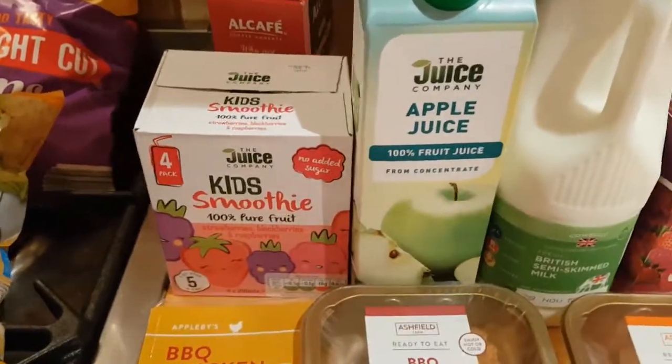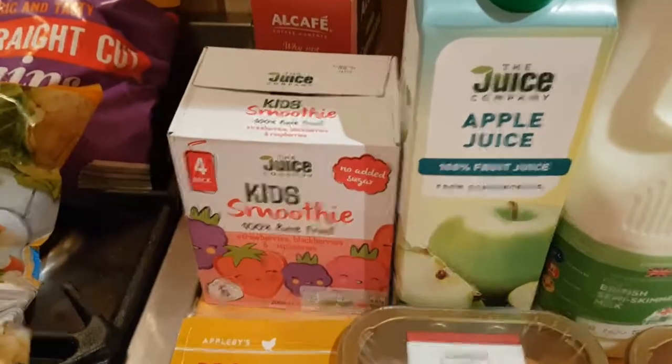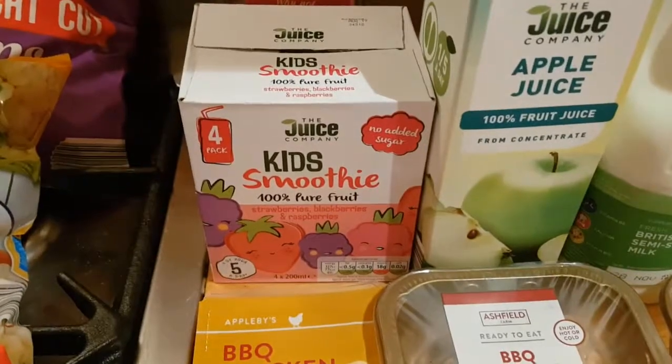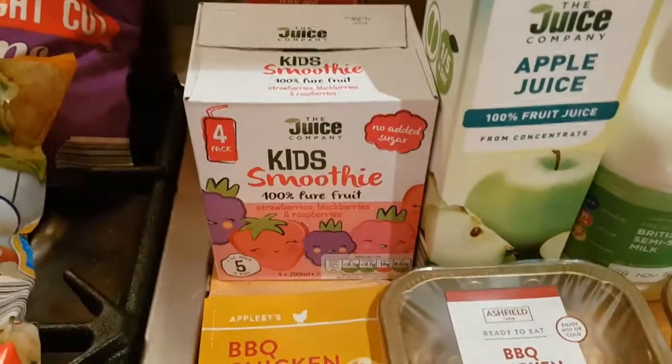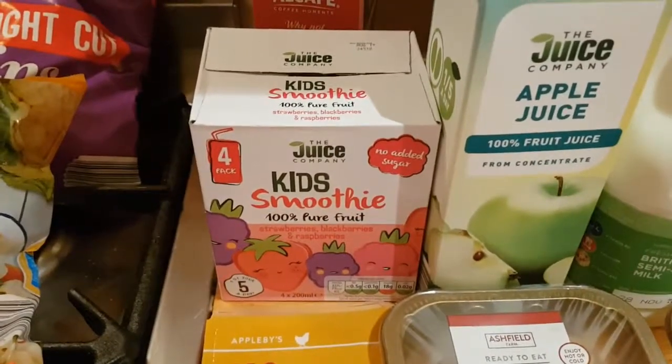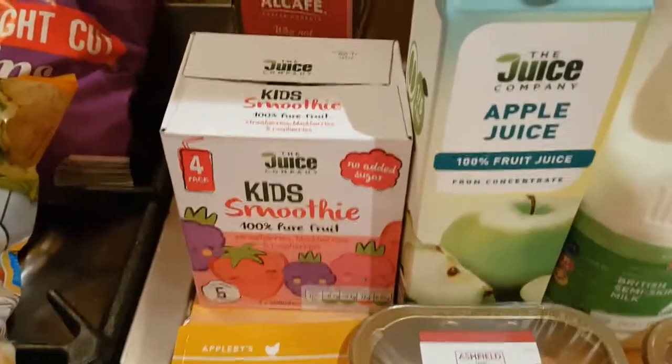Caleb likes to have those on sporting days at weekends. We often have an early start when we're travelling to an away game, and he doesn't really want to eat anything big for breakfast at that point. So he'll have one of these and a cereal bar, and then we'll take a few snacks for him to have once we arrive or in between games, that sort of thing.